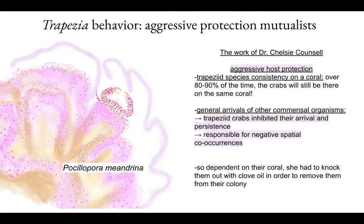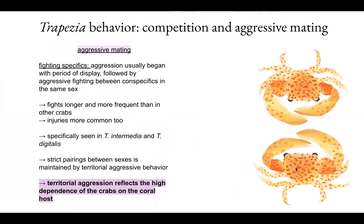One of her studies documented this type of behavior towards other commensal organisms that might try to enter the coral. So they were really inhibitive of their arrival and persistence and responsible for very negative encounters with them, just trying to demonstrate how dependent they are upon them. They were so hard to study that she actually had to knock them out with clove oil in order to remove them. They were that attached.